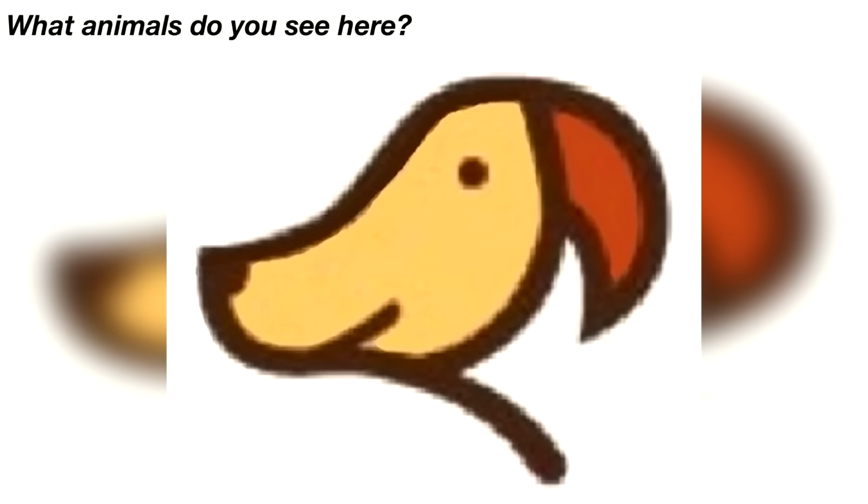There are two animals in this drawing here. Adults will only be able to see one of the animals. However, young people can see both of them. So comment what animals you see here.